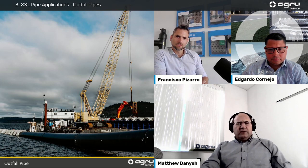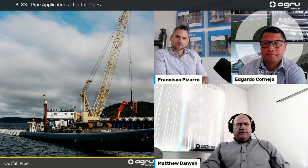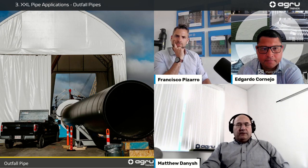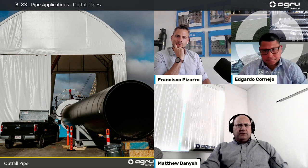This was a very good project we had up in Canada. This was for an outfall line, and originally it was designed for steel, but as this line would go into the ocean, the corrosion was a big problem for the engineer and for the owner to maintain the life of the system. And so they chose to use HDPE, which we would provide to them in diameters of 2.25 meters. And overall, it was about 2 kilometers worth of pipe going into the outfall.